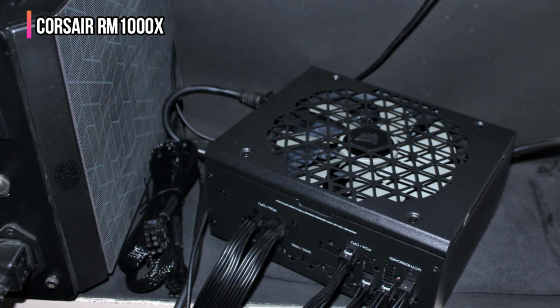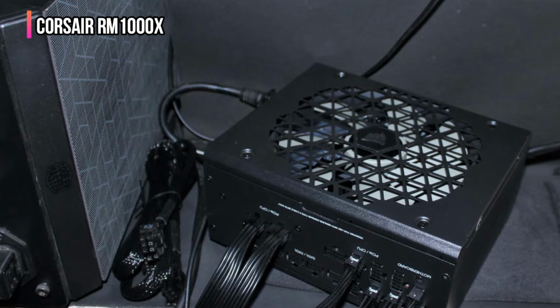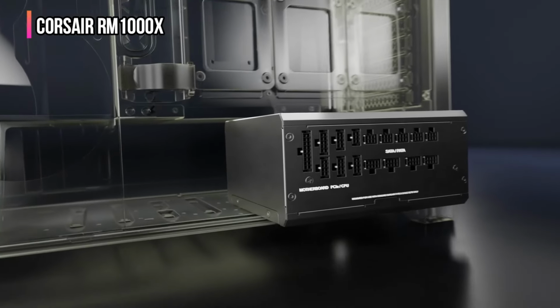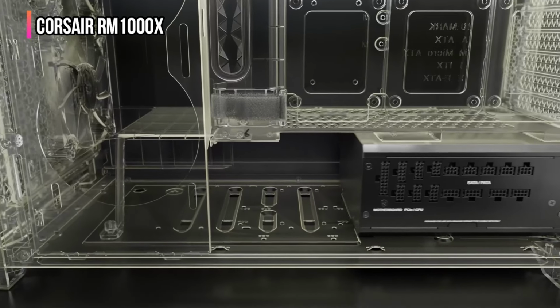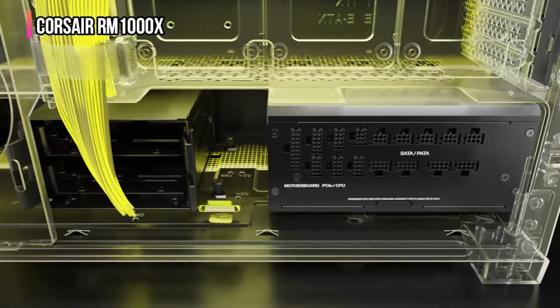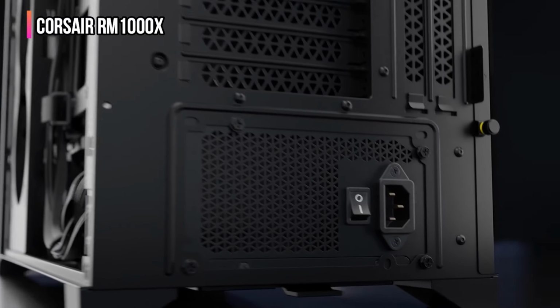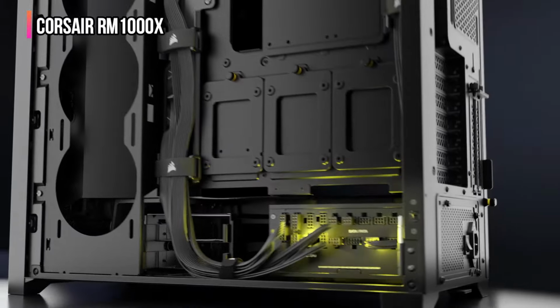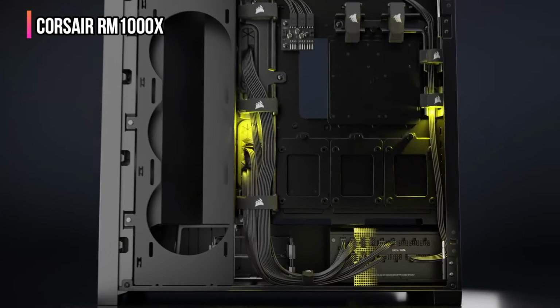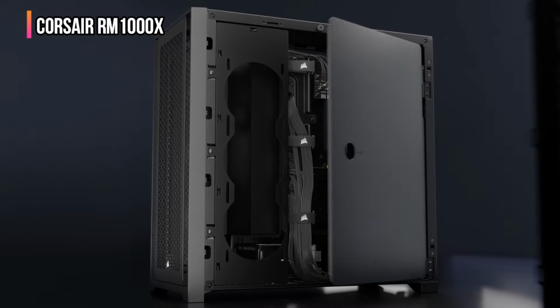With 100% Japanese, 105 degrees Celsius rated capacitors, known for their resilience, the RM1000X sets the bar high in reliability, especially during intense high-load operations. It's engineered not just to provide power, but to maintain stability and performance when it matters most. For professionals and gamers who demand the best, the 10-year warranty further cements its reputation as a power supply you can trust.